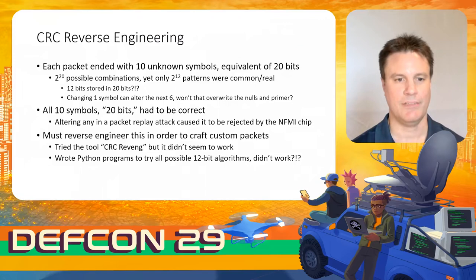And so I needed to reverse engineer the CRC if I ever wanted to send my own custom packets. I tried this tool called CRC Revenge, and it just didn't seem to work at all on the values I was pulling out. So I said, fine, screw it, I'll just write a Python program and brute force every possible CRC algorithm. And that didn't work either. So something really odd was going on.